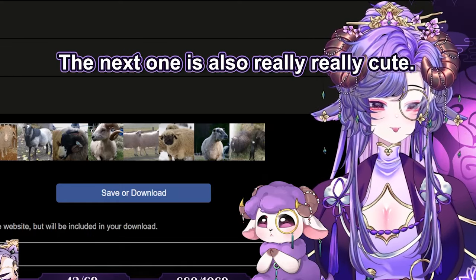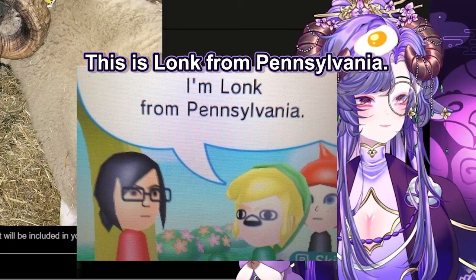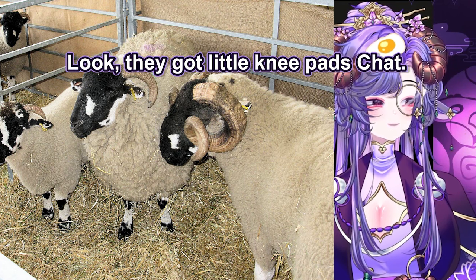The next one's also really, really cute. The next one is called a Lonk. This is the scientific name for the sheep. This is Lonk from Pennsylvania. But these ones are also called Lonk, and they do have the reverse freckles. Look, they got little knee pads, Jal.